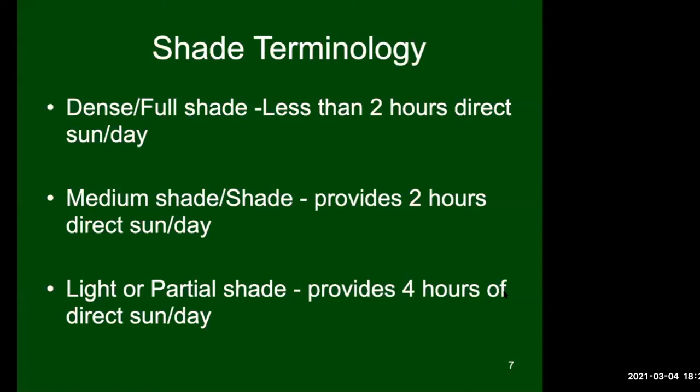But all shade is not created equal. There is this sense that we have to know what our shade conditions are. So let's look at what the possibilities are. There's dense, full shade, which will give you less than 2 hours of direct sun per day. Now think about that. That's like being in the shade all day long. There's dense shade because here we've got that branched out tree with low branches, or we're on the north side of a building or a wall, and the site in dense shade gets little or no direct sun each day. We know less than 2 hours. Here's an example of it.